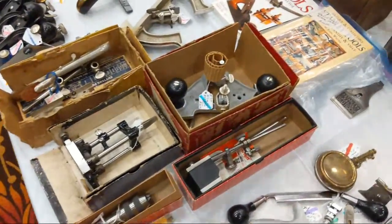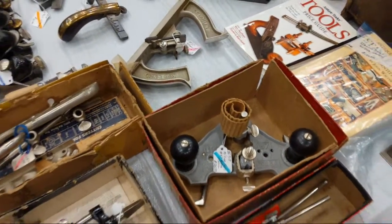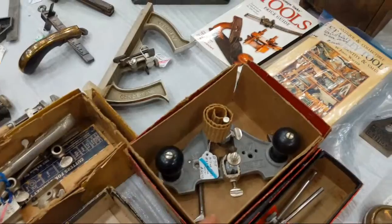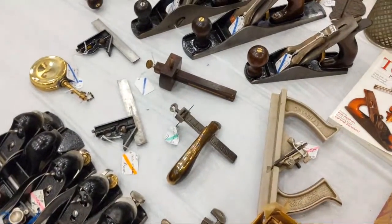Oh, check this out. What's the company on that one? Oh, Miller Falls 67, router plane in the box, $125. Three cutters. There are a lot of router planes in here today.